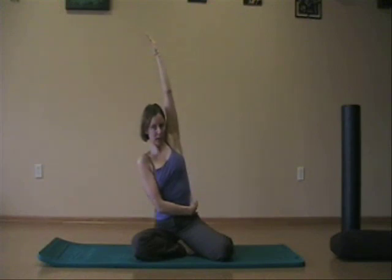If you have a hard time with reaching up over your head, your arm might be out here more. That's okay. Let your arm be in a comfortable position. What we don't want to have happen is that you're up over here and you're just lifting up like this. Again, we're not going to really do much for the body. We want to stretch all the way through this side.